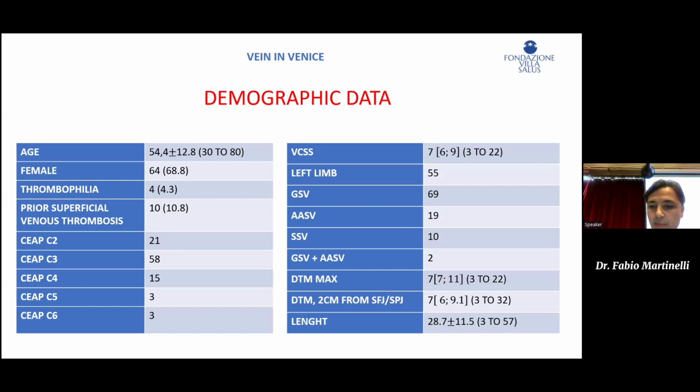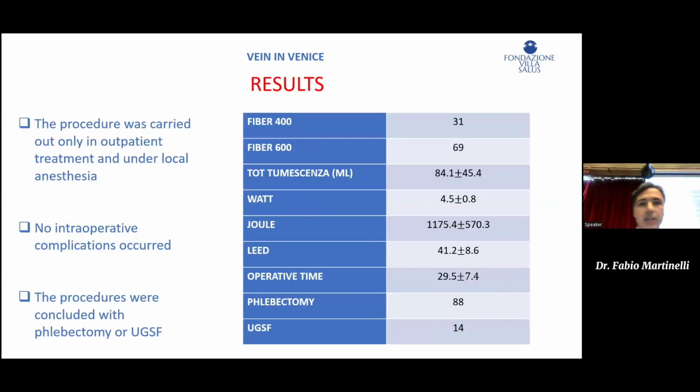The average diameter of the vein 2 centimeters below the junction was 7 millimeters, and the mean length was around 28 centimeters. The results after surgery, which was carried out only in outpatient treatment and under local anesthesia, were good. As you can see here, we worked with very low watt and very low LEED.